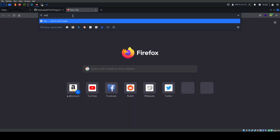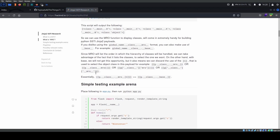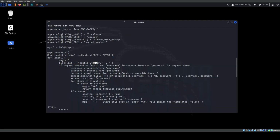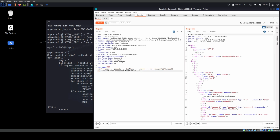You also could have searched SSTI, Flask, bypass. And this page right here, HackMD, also shows the same payload. See, bypassing as much as I possibly can, and this ties back to this. So let's see, we could do it that way. So let's try this payload. Why not, right?